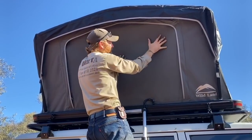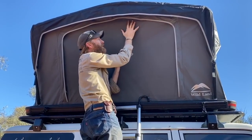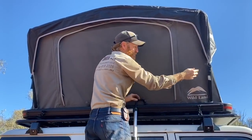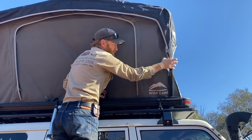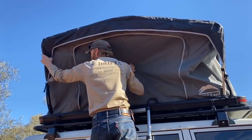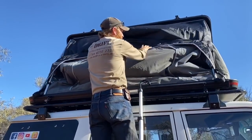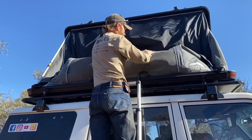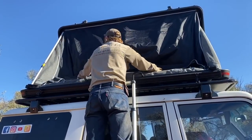So I'm going to zip that door up, but I've left a little bit open here on the inside. The fly there is a little bit open again, so the air can get out. Straps on the outside, just release that a little bit. Press the button. Okay, release that. Right. So that just drops down, and we're just going to swing that in. Okay, you can see there the air. Okay, so it's important that air can get out.